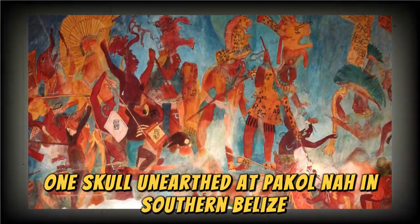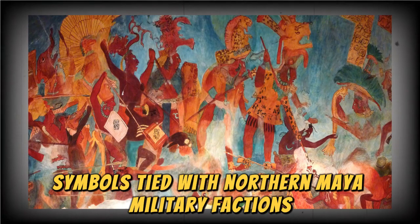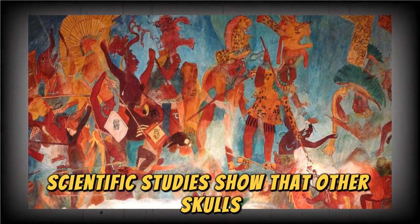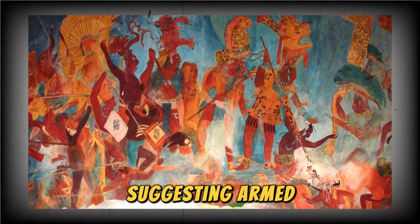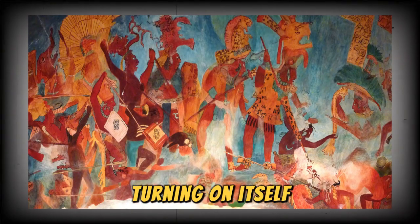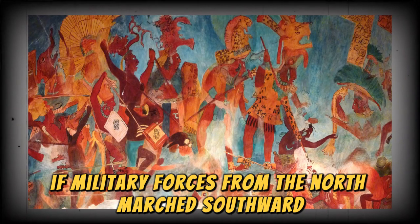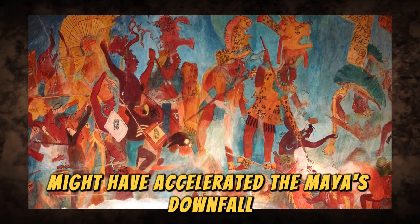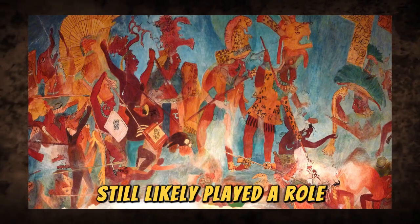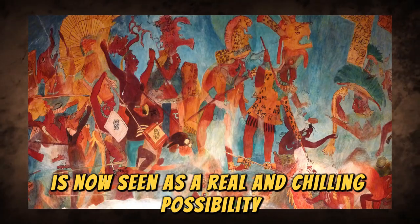One skull, unearthed at Pakalna in southern Belize, bears fire and animal motifs, symbols tied with northern Maya military factions. Scientific studies show that other skulls also belong to individuals from the northern territories, suggesting armed conflict between once united Maya regions. This paints a grim picture of a civilization turning on itself, possibly fragmenting under internal pressures. If military forces from the north marched southward, as the evidence suggests, the political chaos might have accelerated the Maya's downfall. Though drought and environmental decline still likely played a role, the idea that civil war helped shatter the empire is now seen as a real and chilling possibility.